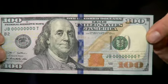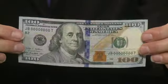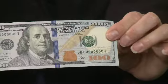Okay. And right now you'll see bells and 100s. And as you move it, some of the bells will turn into hundreds. Okay, I see. So I'm looking for this kind of motion on the ribbon to know that my note is genuine. You are definitely looking for the motion. Okay. This note is all about movement. It depends on which way you move it.